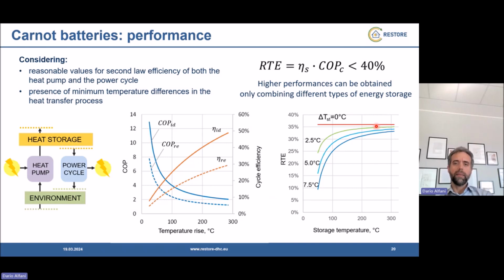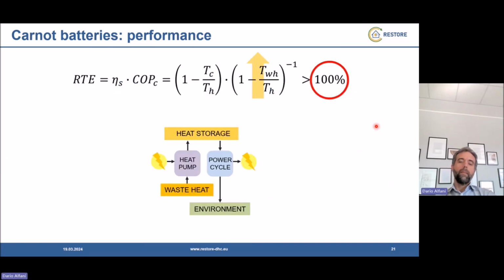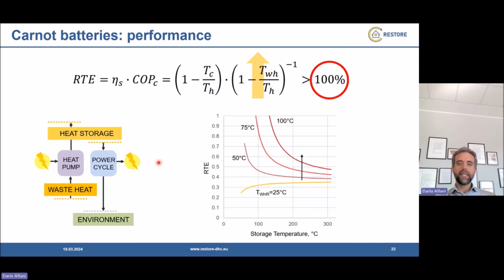However, this performance can be strongly increased by exploiting some waste heat as heat input for the heat pump. So the availability of waste heat allows to increase the coefficient of performance for the heat pump, thus boosting the round-trip efficiency of the system that in theory can also reach values above 100%. So with the possibility to get more power, more electrical energy than the one that was used during the charging phase. In this case, it's possible to see some more realistic results, which is the performance of the system in terms of round-trip efficiency by varying the storage temperature and the waste heat recovery minimum temperature.